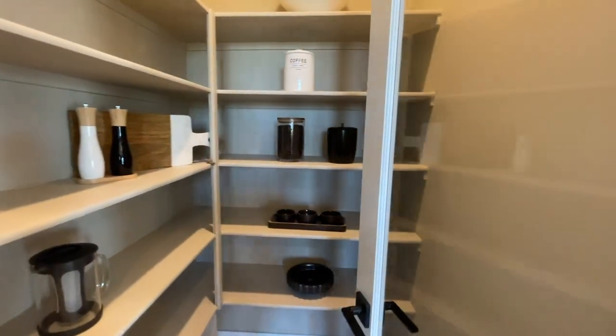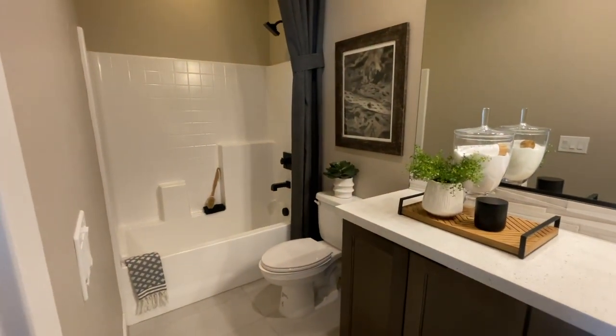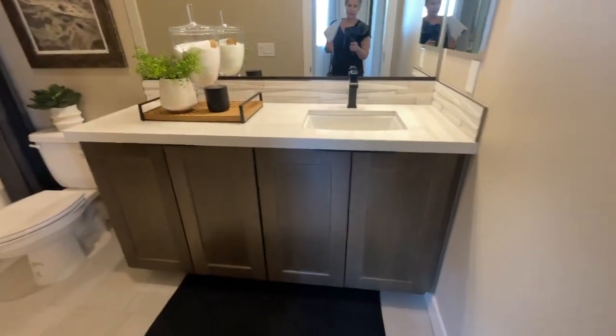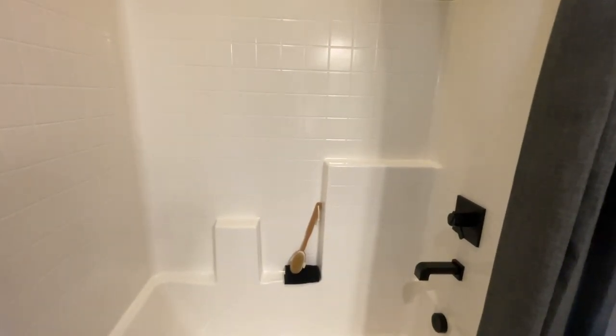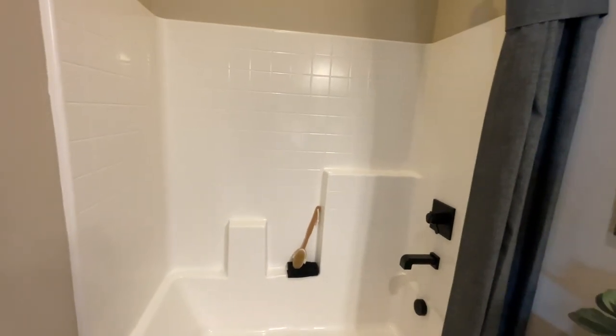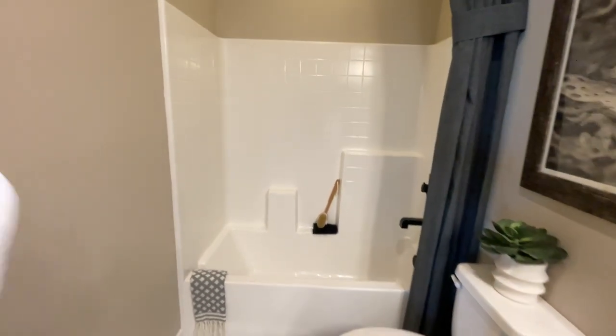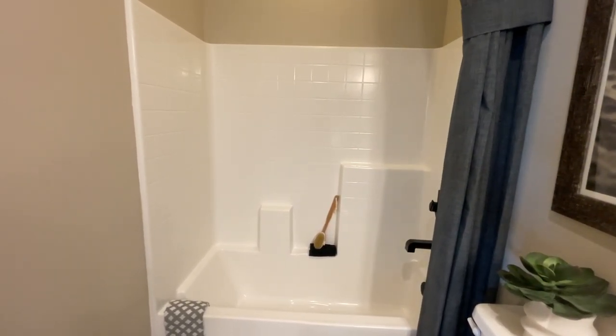A walk-in pantry. Now, of course, this home is not going to have this glass door. It's going to be a normal standard door. I like that these homes have bedrooms downstairs with a full bathroom or three-quarters bath, whichever you choose. It looks like that they modeled this as the standard tub shower insert. So this is what comes with the house. And if you want it as a standing shower, then that would be an upgrade. And if you want tile, obviously that's an upgrade as well.